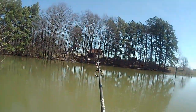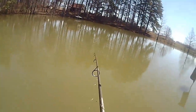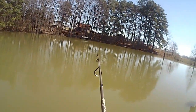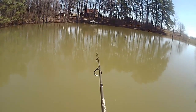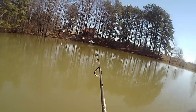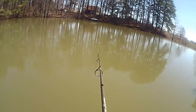Okay, so now we know that the better sized bluegill are located farther out. I think the bluegill are doing an early schooling. Right up there, there's like a little bunch out there that usually hits it right as soon as I put it in the water.